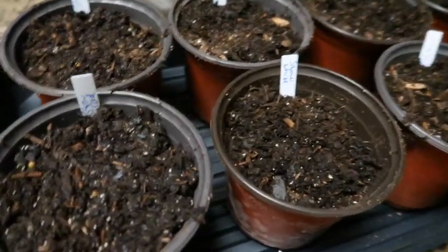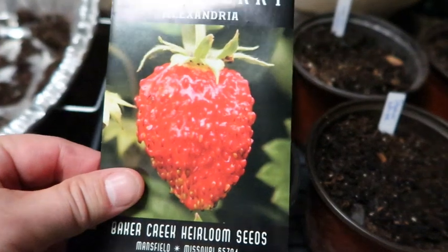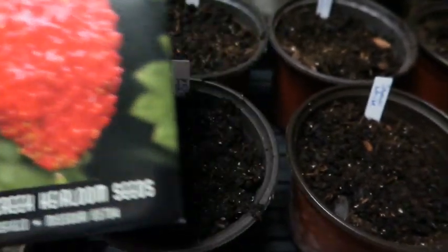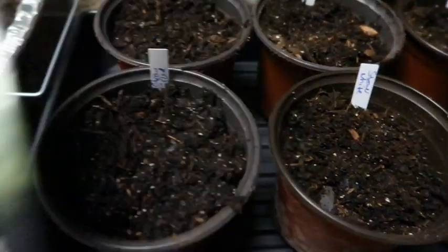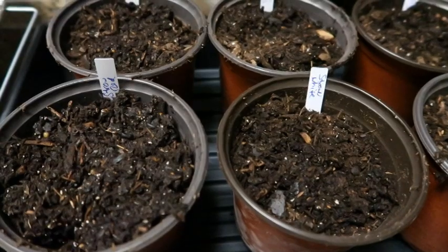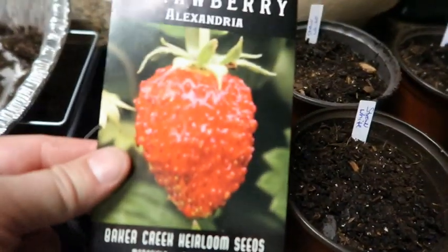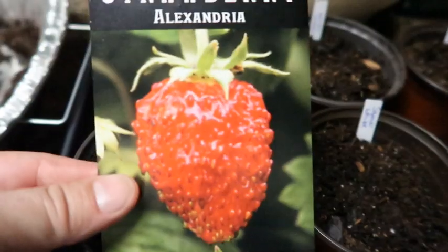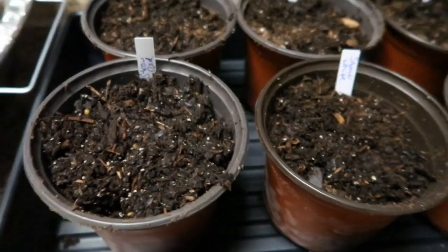This is my first year really growing strawberries. I've always gone down and bought a starter, which I might wish I'd have done this year. I know that these probably won't produce this year, but I'm gonna try to get them growing. But one strawberry plant at the store right now is probably about $8. So I said I'm gonna buy a cheap pack of $3 seeds and see what I can do.